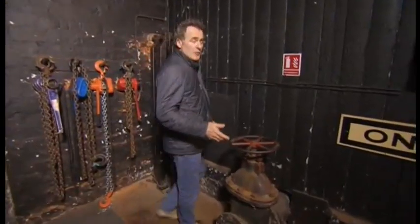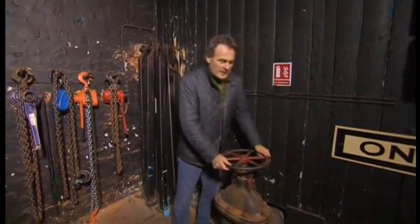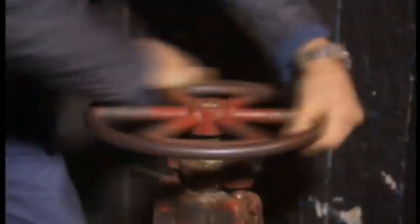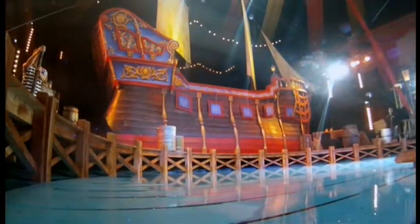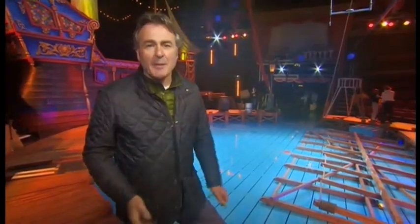Now, this is an old Edwardian gate valve, and behind this cladding there's a tank containing 20,000 gallons of water, and I'm about to release it. That water has found its way up through these slats, as you can see here, filling this original Edwardian feature. But there's more to come.